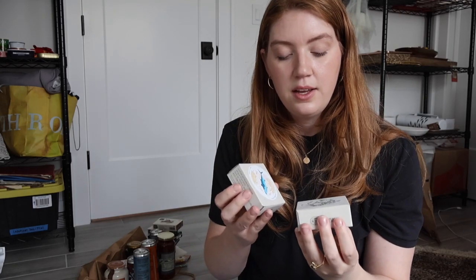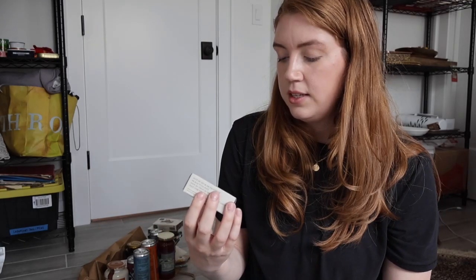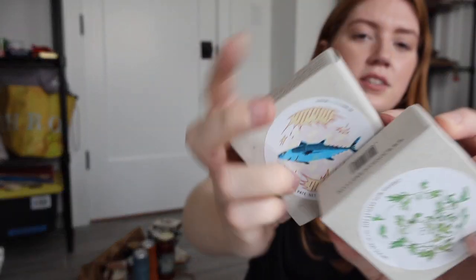So that's 5 pates. I think, did I buy all pate? I think I bought all pates. Yep, these 2 are Jose Gourmet pates. And I love this spiced mackerel pate from Jose Gourmet. This one is codfish with parsley. I feel like that'll be a different flavor than we're used to, which is exciting. And pickled tuna pate. These are also cute too, actually.